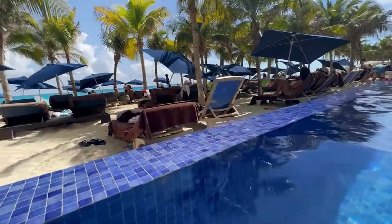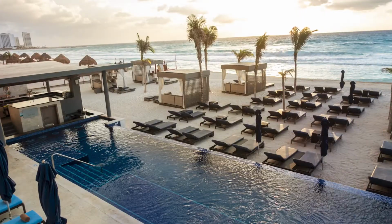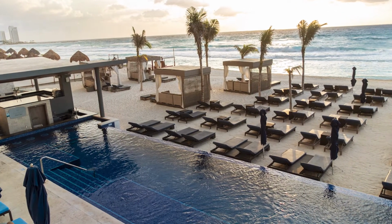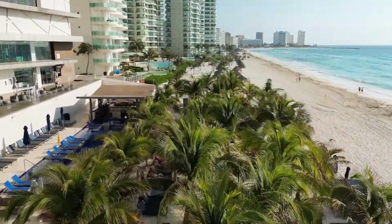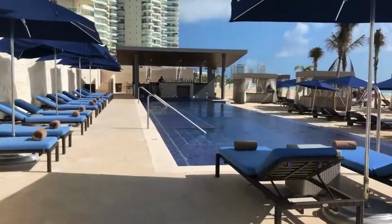Diamond Club guests can enjoy their own exclusive pool, located just steps away from the pristine beach. This tranquil pool area allows for relaxation and direct access to the Caribbean's crystal clear waters.